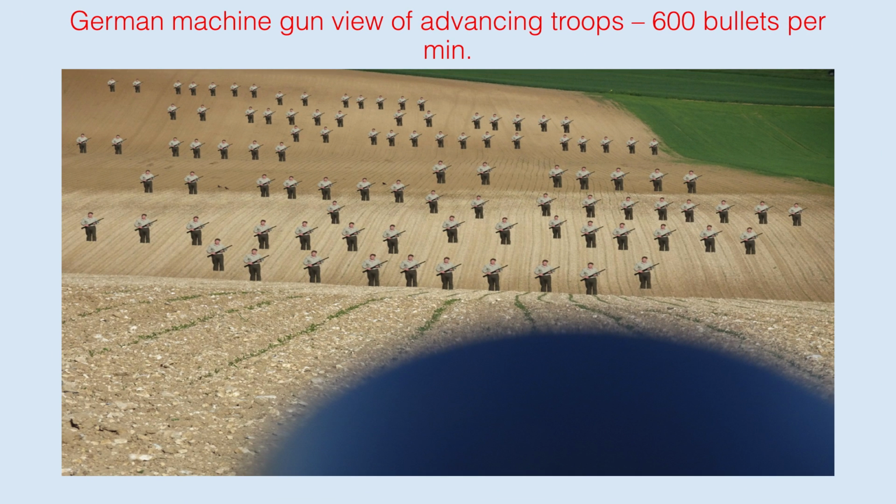This would be the view of a German machine gunner. A German machine gun fires 600 bullets per minute. That's 10 bullets per second. When we look at the picture in front of us here, there are 100 soldiers coming down the battlefield. Now remember, a battalion is 1,000 soldiers. So that is 10 times the amount of soldiers we see in front of us.